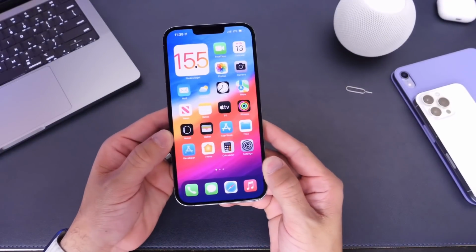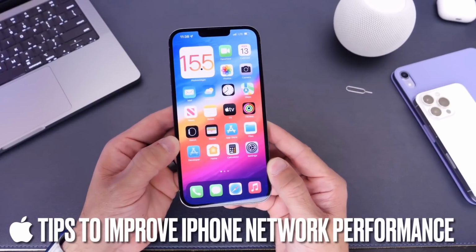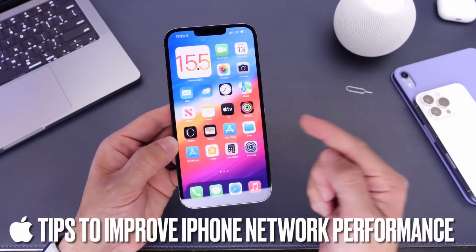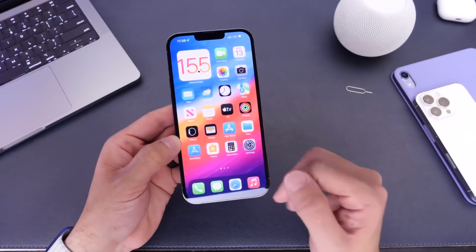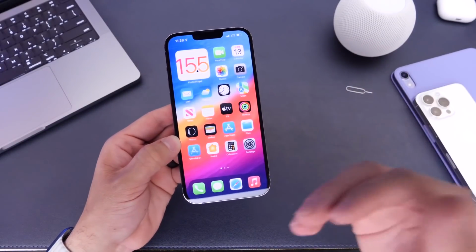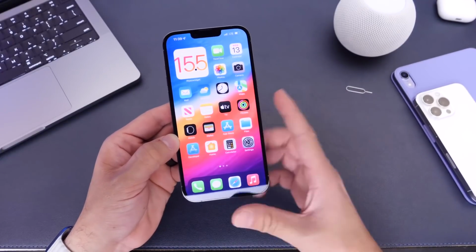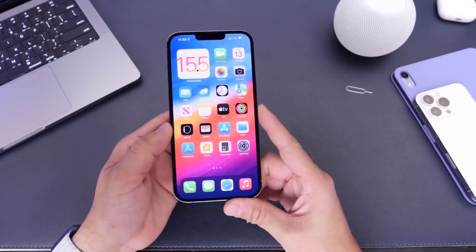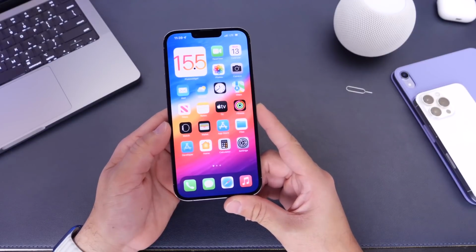Now today I wanted to share with you guys a few personal tips and recommendations in order to improve your iPhone's network connection and reliability, overall performance. Now it seems like most of you guys, after updating to iOS 15.4, the latest, or 15.5 beta, are having network connection issues, reliability with the network connection. So I wanted to share with you guys my personal tips and recommendations to improve your network connection and performance overall.